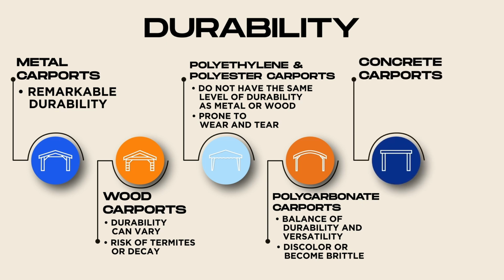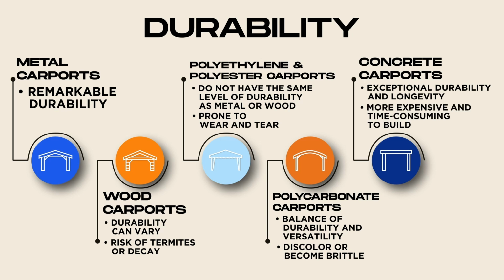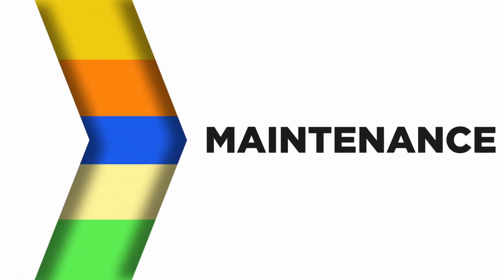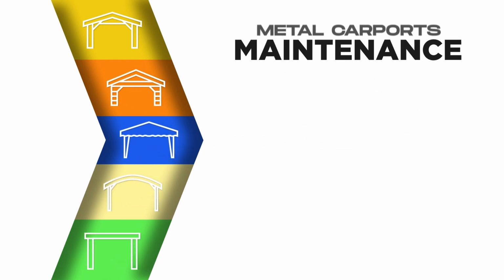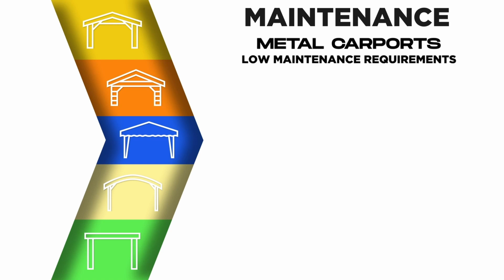Concrete carports are renowned for their exceptional durability and longevity. However, it's important to note that concrete carports are more expensive and time-consuming to build compared to other materials. Once in place, they are challenging to modify, so careful planning is necessary to ensure they meet your specific needs. Now, maintenance requirements should also be taken into account. Let's see which types of carports need more attention than the others. Metal carports typically have low maintenance requirements.